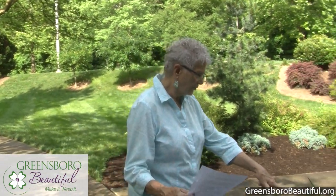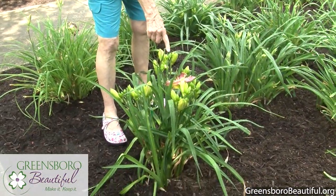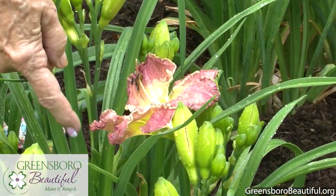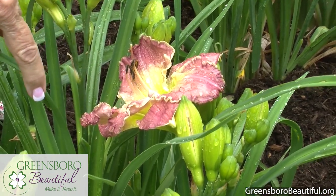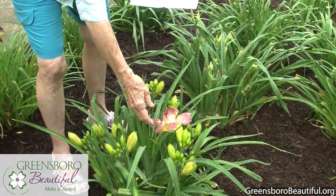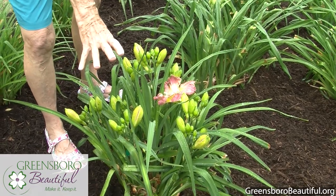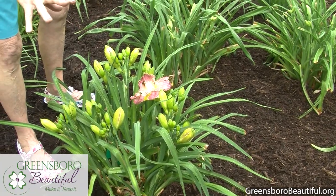This is Morning Breaks Eternal by Jack Carpenter in 2005. It's 26 inches tall, and you see all the buds here. It displays a pattern and ruffling with a yellow lavender watermark and edge. This form is more so a flat than trumpet lily shaped, with 7-inch flowers. 4 branches is a rule, and you see it's very happy here, so there's more than 4. And each scape or branch has 28 blooms in the season.